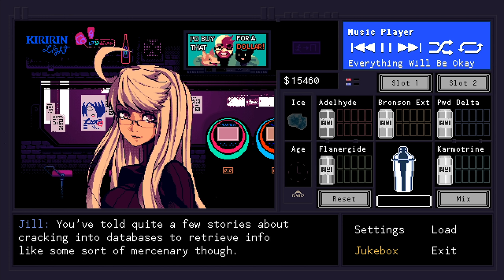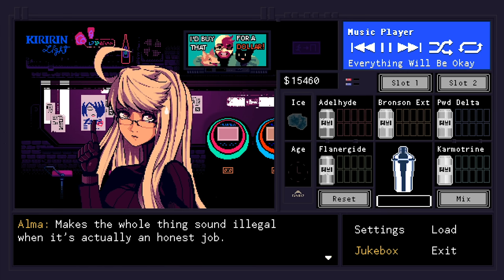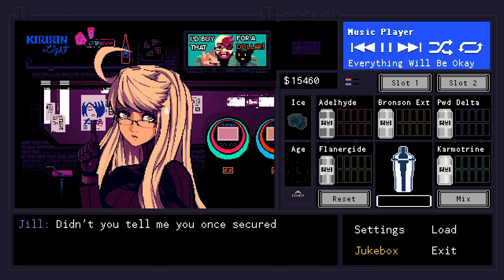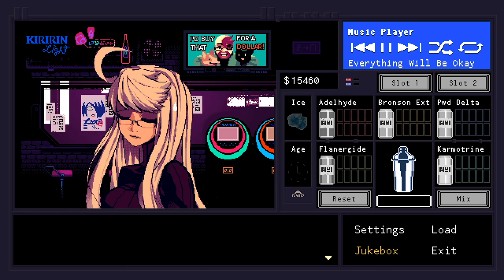You've told quite a few stories about cracking into databases to retrieve info like some sort of a mercenary, though. That doesn't change the fact that hacker is not the best term to use. Makes the whole thing sound illegal when it's actually an honest job. Didn't you tell me you once secured some incriminating pics from a guy's cell phone? You hacked into my cell phone too! A mostly honest job, sheesh.